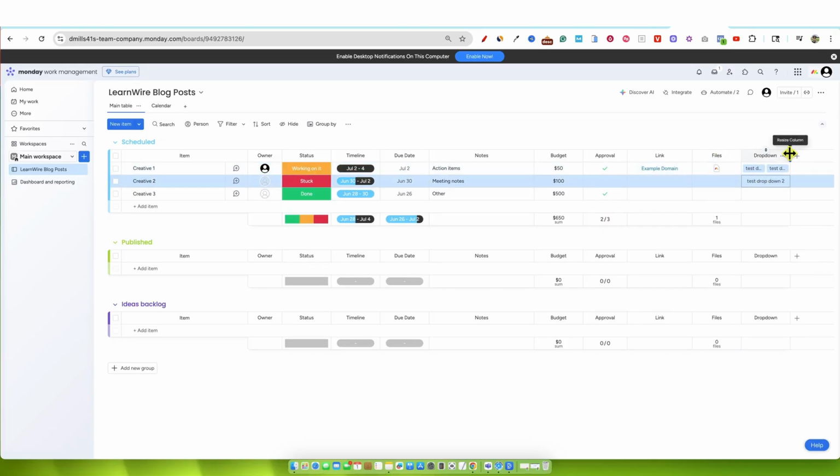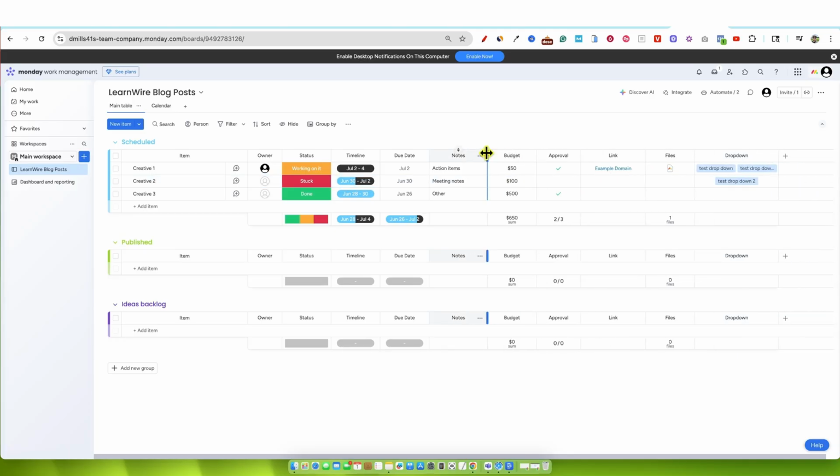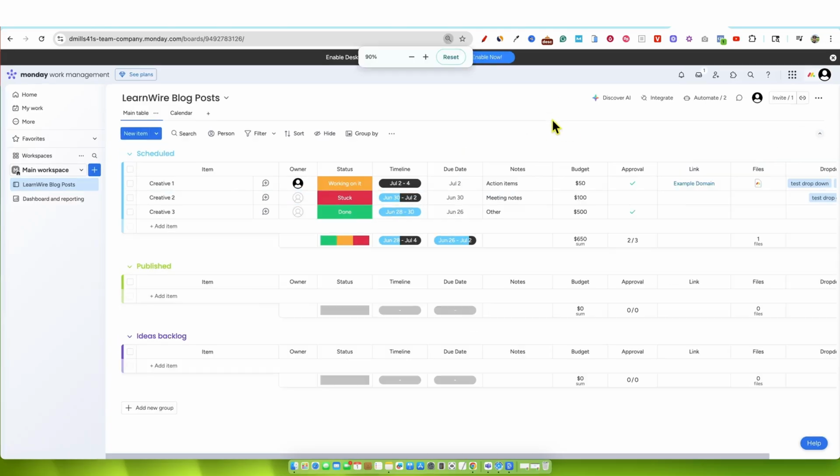And at any point you can customize this and drag and drop. So maybe notes, we want to move this over a little bit. I'm going to zoom in at 90% so you can still see everything if you have files right over here as well. Let's put this to work.